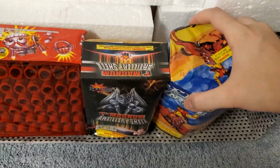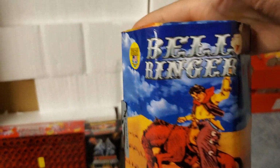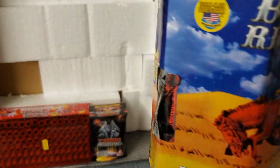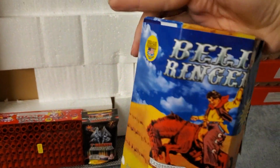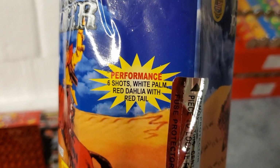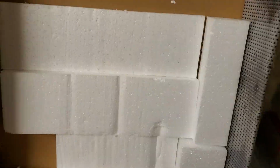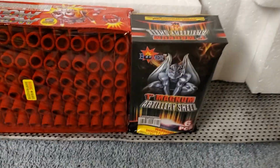All right, next over here we got Bellringer, and it's by World Class. Don't know if it says the number of shots. Doesn't look like it. Well, here we go. 6 shots of white palm, red dahlia with red tail. Saved by the performance that time.